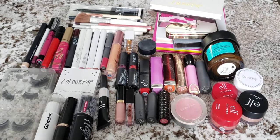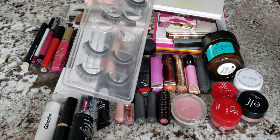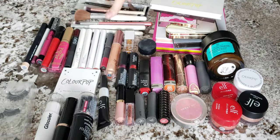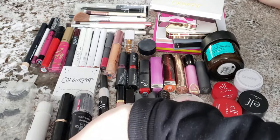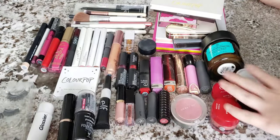Some other things you might not have seen are these eyelashes. I found these lurking around. Never wear this style. I have a handful of brushes back here and then this mask from the Body Shop. This clogged my sink. I used it for a few months and completely clogged the drain, so I will not use that ever again. I have my foundation sticks here, my Glossier Halo Scope, this glitter, those.